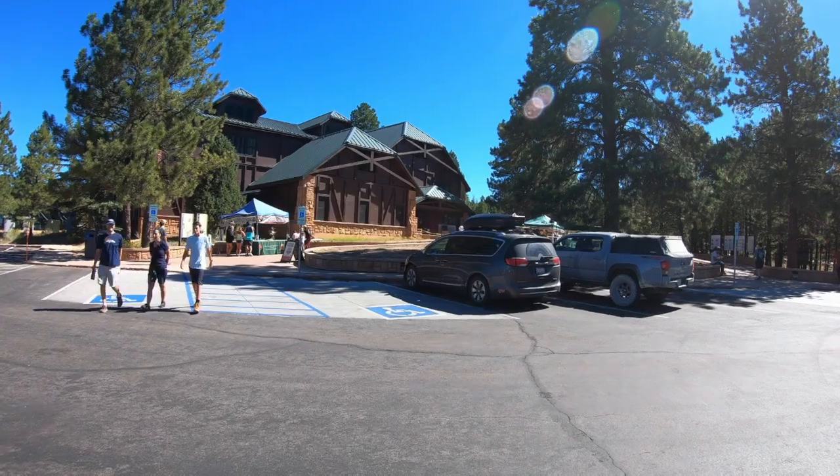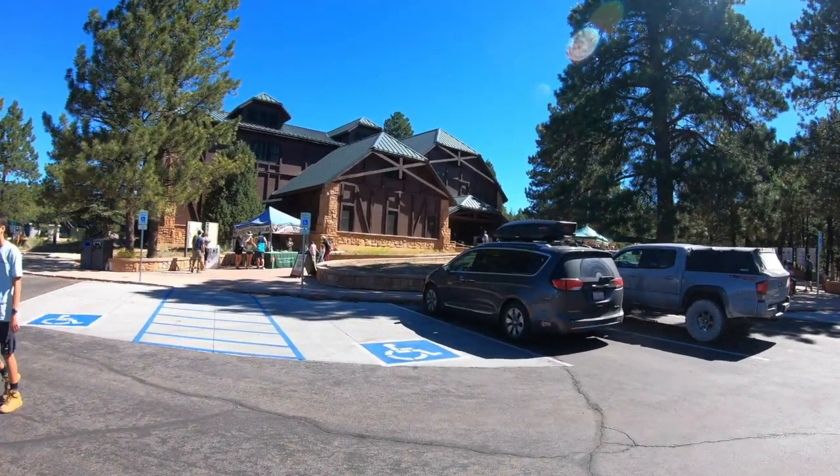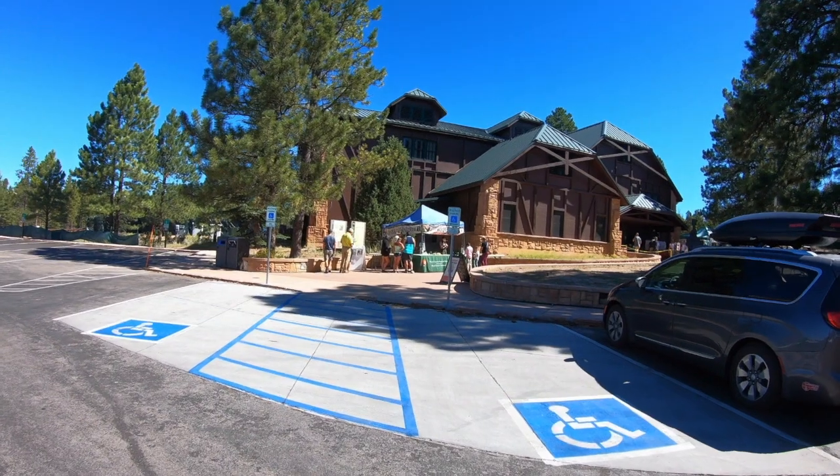The Bryce Canyon Visitor Center. Nice visitor center. Looks like everything's being conducted outside.